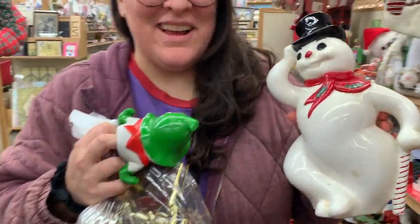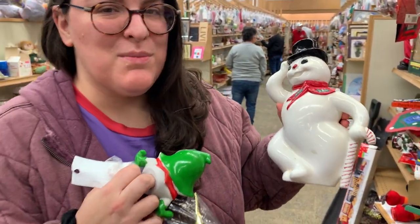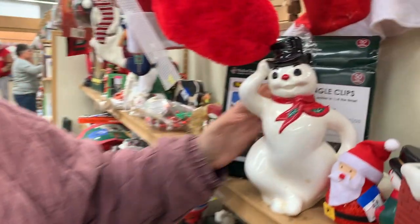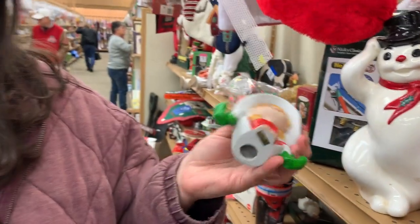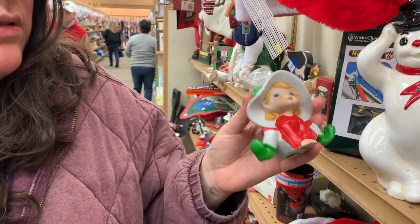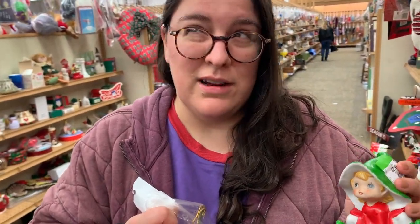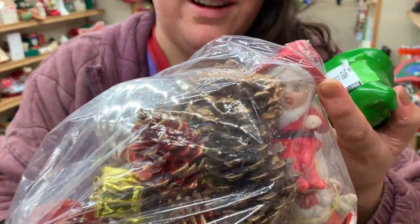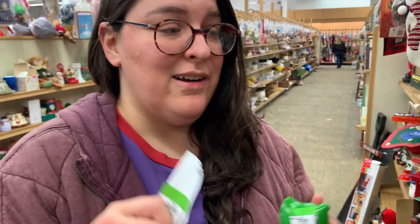I found this hobbyist snowman. I thought he's really cute, but he's got a few chips on him. He's $7, so I might think about him. Isn't he cute? And then I found this Homeco, pixie. For $3, which is a good price. She's 25% off. And then in this little bag, I found another little elf in there. Look at him. I thought he was cute. $4 for the bag. I just have my hands full. We just got in here and I'm going crazy.